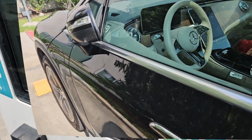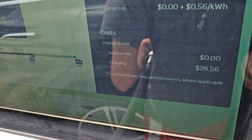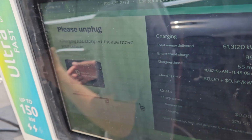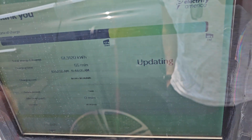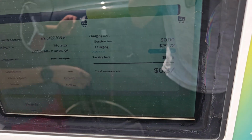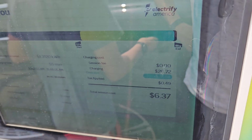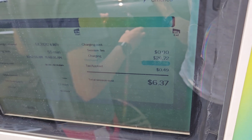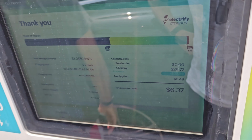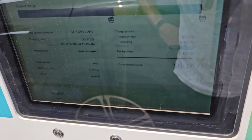Which is not bad. So here's the question that I ask. So you see, the charge is $28.56. And it was about 57% when I started. So roughly, if I had to do the full thing from 0%, if not double, you're looking at around $50. Is that the saving that everybody expects from EVs? This is pretty ridiculous to me, right?